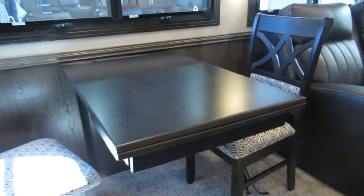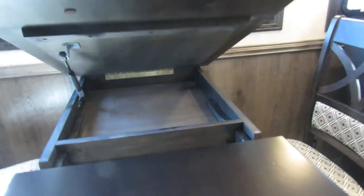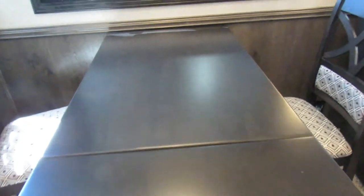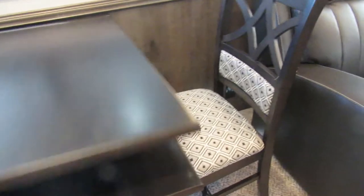Of course, your dinette with the storage and hydraulics. Or extend out for a longer table. There are two more chairs stored underneath the bed to bring up here. They should be folding chairs to match the decor of these chairs.